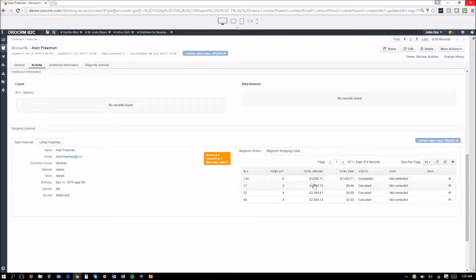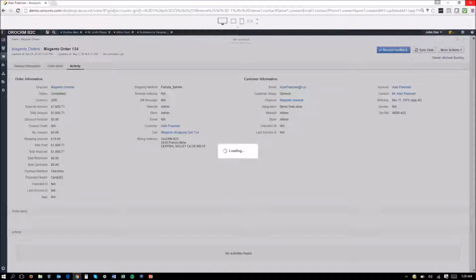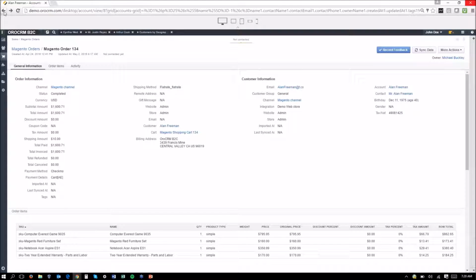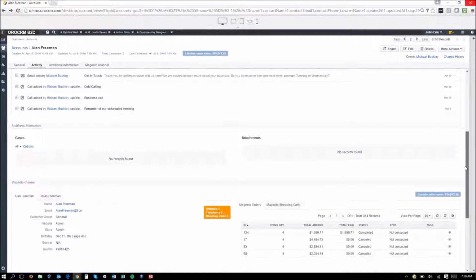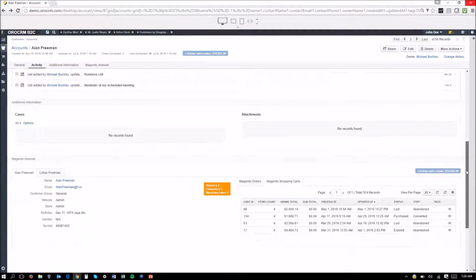And then we have here, you see here we have all the order history. And if you click on any one of these orders, you can see down to a very granular history of what a customer has purchased or what they've actually even had within their shopping cart. You can see here in the account view. So I can see not only what they have purchased, but actually what's even been in their shopping cart.